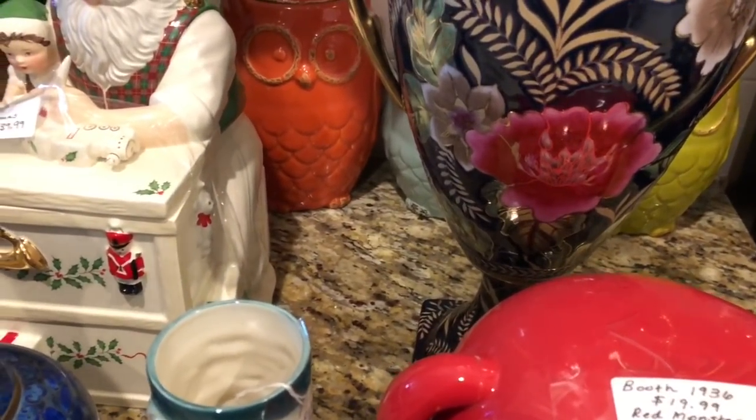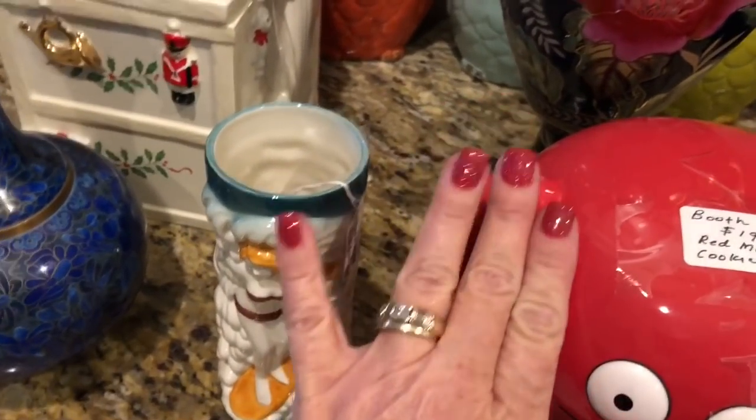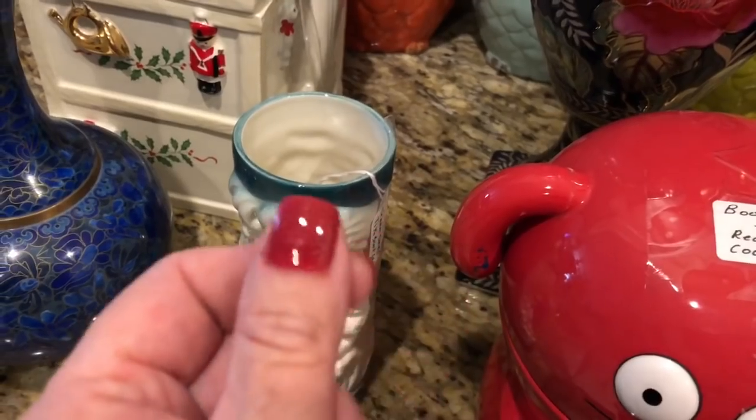Okay, so I did get my nails done. I decided to go with a pinky color, but it looks more red. Anyway, really like it. Excited about that.